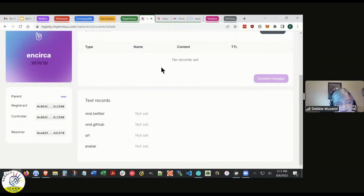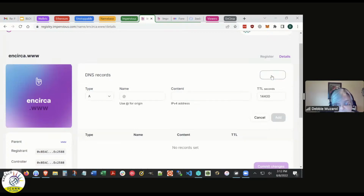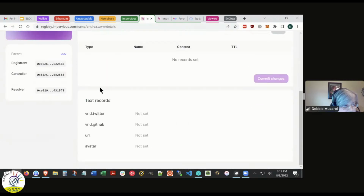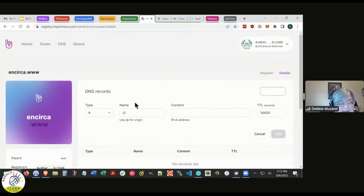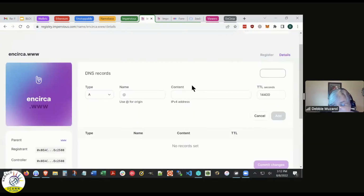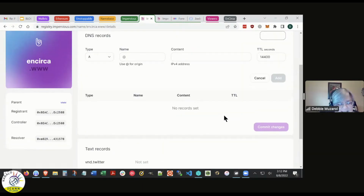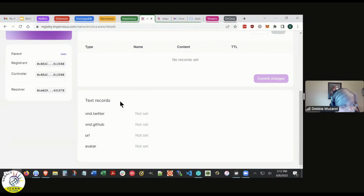Again, you can add records, and this is also another DNS one. So if I wanted to add a record, I could add these records. I can also add text records. This is a brand new registry, so some of these records aren't working, so I can't get to these. This literally launched last week. So some of these records are not working.